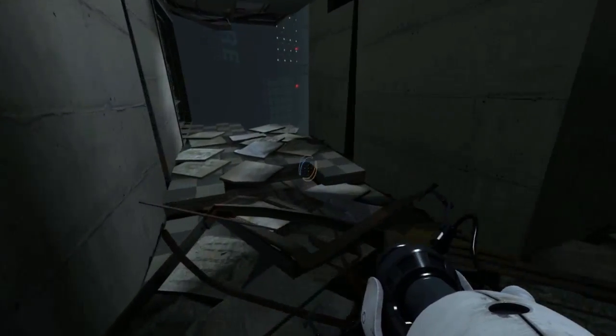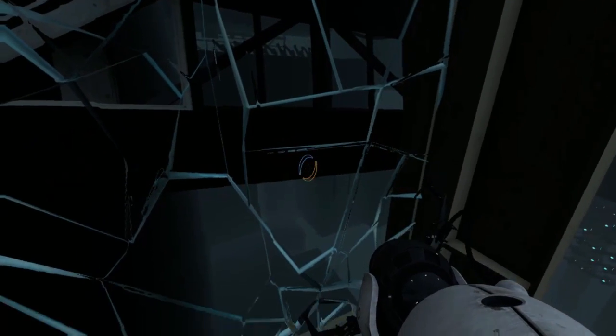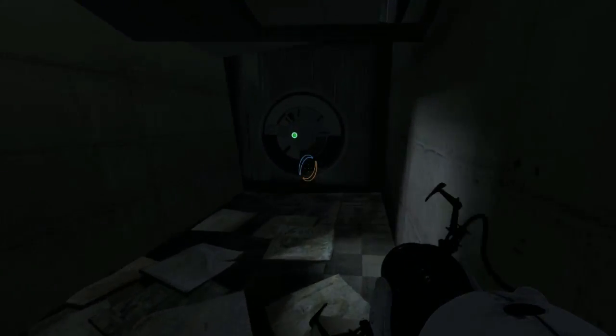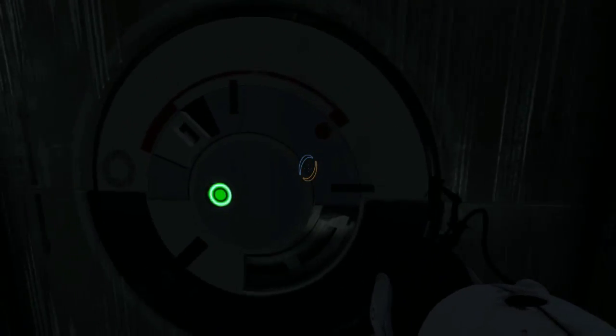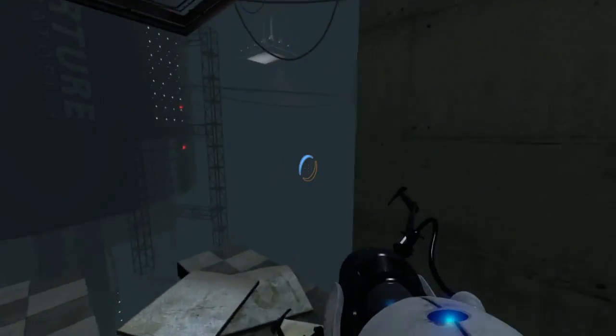Ooh, it's one of the old test chambers. Nice. Really nice. Open. Oh, that means there's a puzzle there.